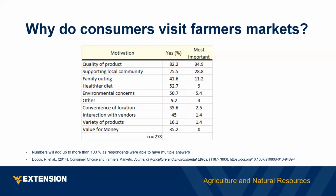And something that's really important to note here is that the value for the money was not the most important factor for a single person that responded to this survey. So it was not the most important. Some people did say it was important, but it was not the most important factor.